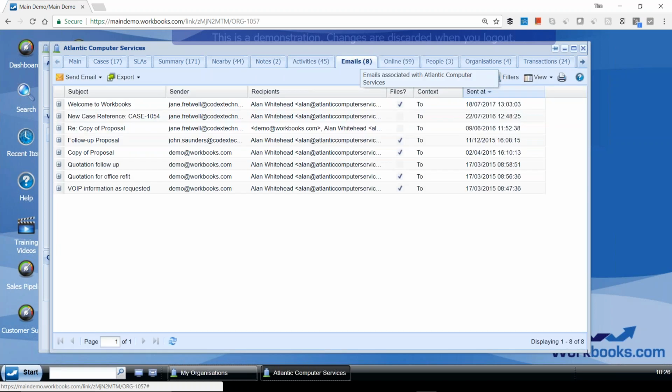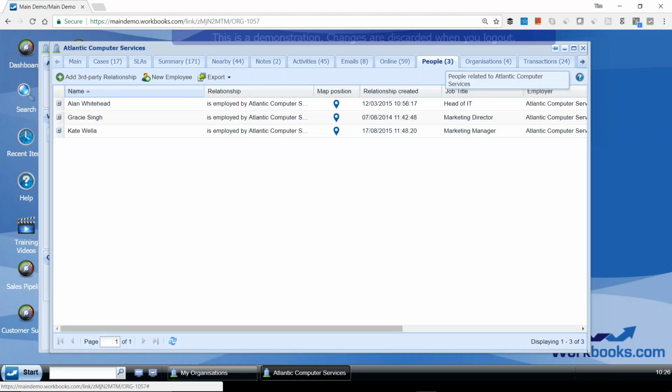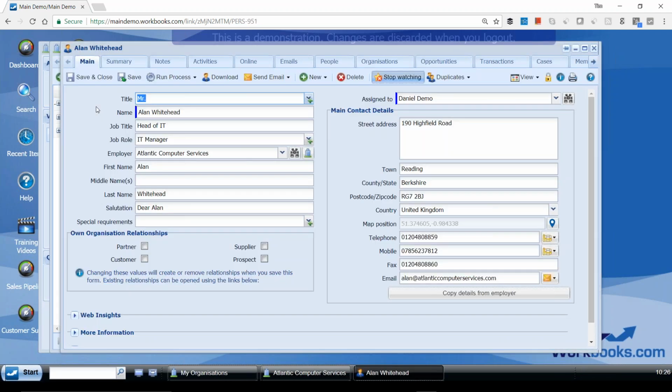Emails with this customer, as I said, we can link with any email system. You can see them there together with any attachments as well. Who do we know that works at this company? Well, there's 3 people, Alan, Gracie, Kate, and we can click on their records there and dive in to see more information about Alan. So this now is a record of a person, very similar to what we saw before with the record of the organization. There's those tabs running across the top there, more tabs or less tabs depending on who you are.